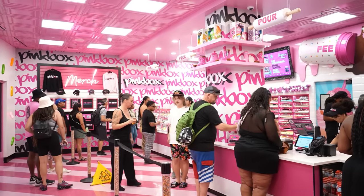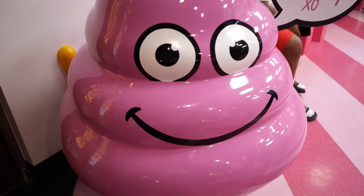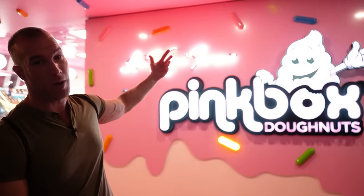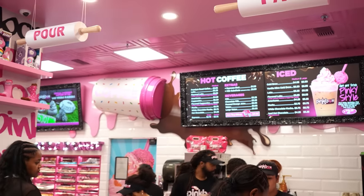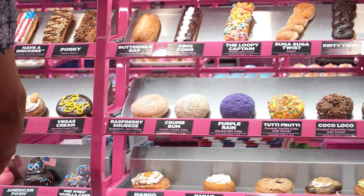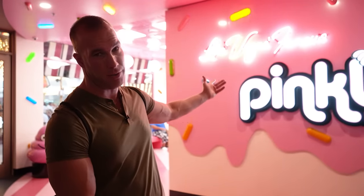Also part of the latest renovations here is that they've added a Pinkbox Doughnut. So this is where, if you've got your sweet tooth, you can come and get your fix. There are numerous Pink Box Doughnuts locations all around, but this one right here in downtown is the newest one, here at the Plaza. If you have your sweet tooth, this is the spot.